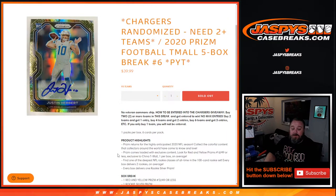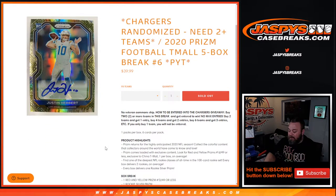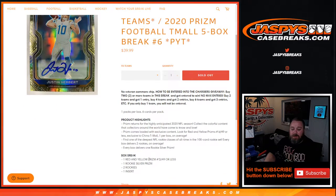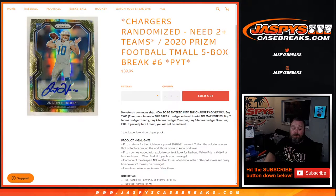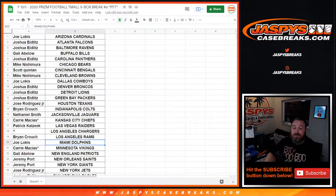So here's how this works. Pretty much the highlights on these are the red-yellow die cut, or, yeah, right there. Red and yellow prizm, numbered to 49, is the highlight. If it's a rookie, I think it's numbered to 8, so hopefully we can find this guy or some other big rookie quarterbacks for everybody. But thanks to everybody for getting in.